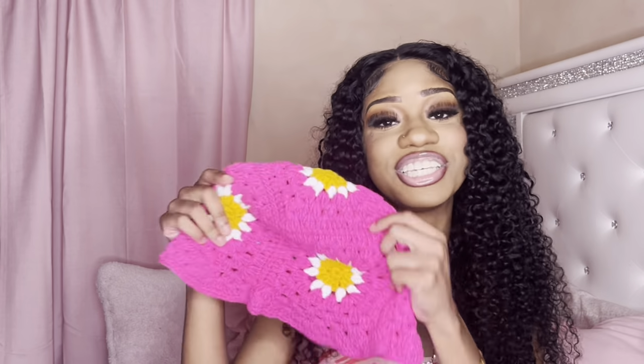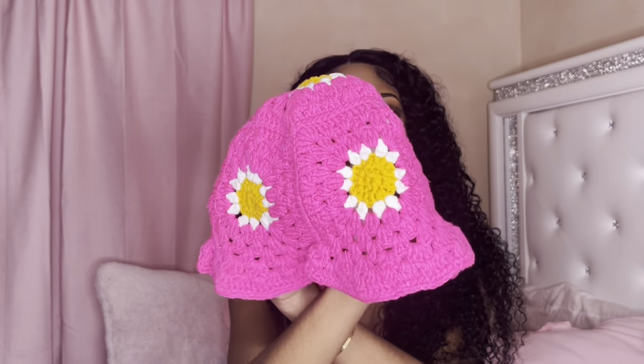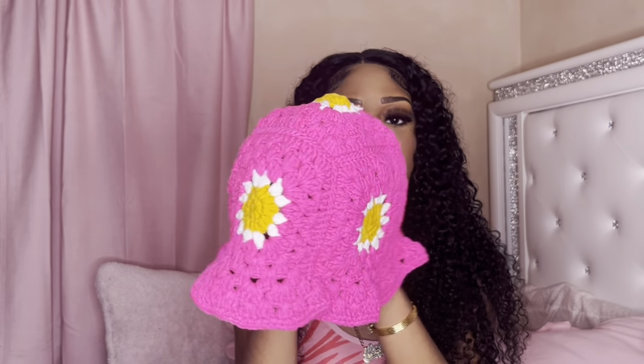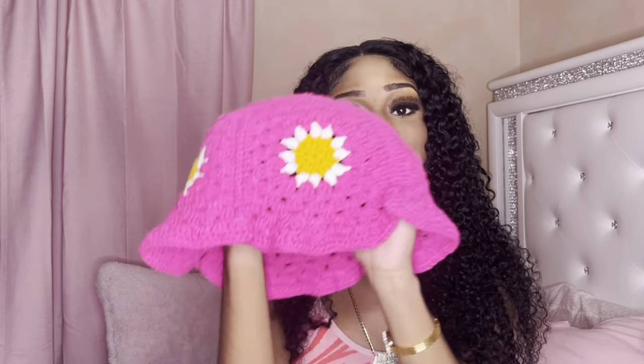Next thing I got is this cute little hat. It's a little knit hat. A hat that has been knitted. Okay, how about it? It's cute. It's pink. It got little sunflowers on it. It's giving summertime. I really like that because it's giving me summer. And yes, it's summertime, so period. I like it. I'm gonna pair it with some pink slides. I think this is really cute.